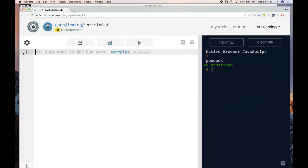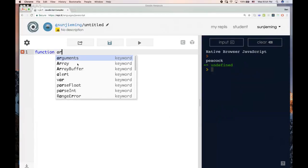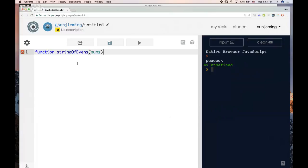Okay, there's a couple ways to do this. Some ways are better than others. I'm going over just a very simple, straightforward way. This is the way that you're expected to do right now. So if we have function, let's see, what is it called? String of evens, and it gets in an array of numbers. So nums is going to be an array of numbers.